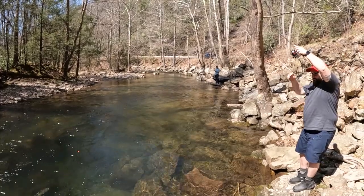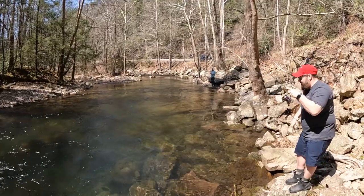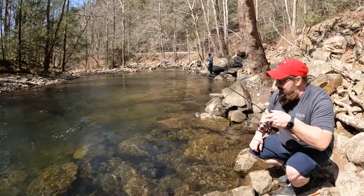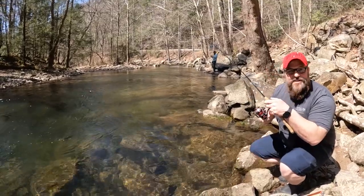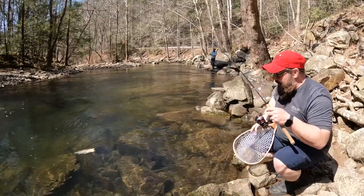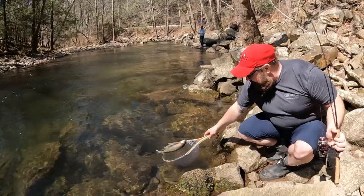These are hard fighting fish. Man, big head shakes, man. Cold, clear water. They like the battle. Look at this fish. Fishing these ultralight rods just makes it that much more enjoyable. Well, look where you hooked them, right in the snout. Right there. That's a good hook. Look at that.